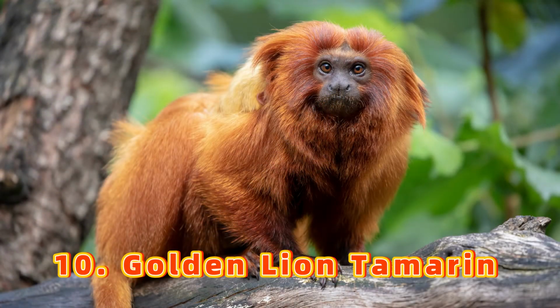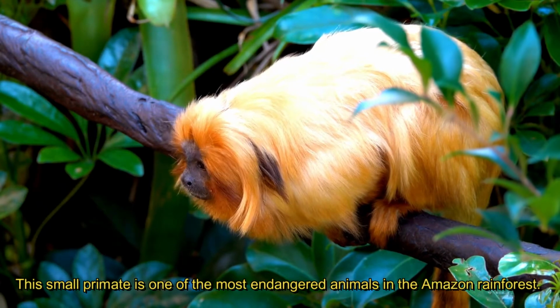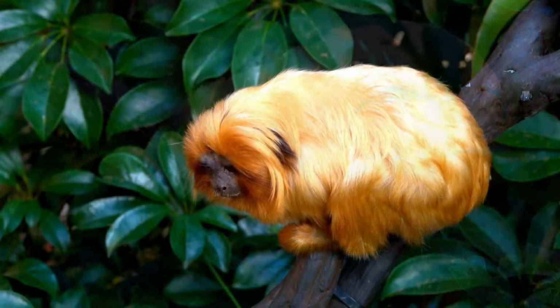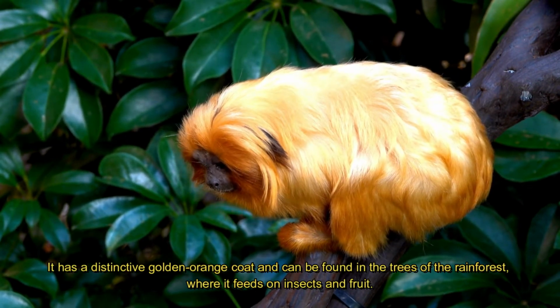10. Golden Lion Tamarin. This small primate is one of the most endangered animals in the Amazon rainforest. It has a distinctive golden-orange coat and can be found in the trees of the rainforest, where it feeds on insects and fruit.